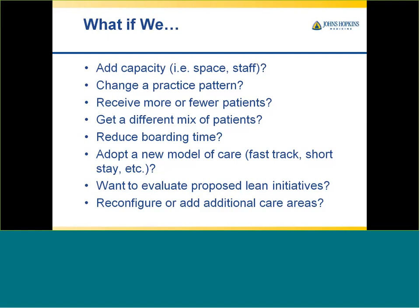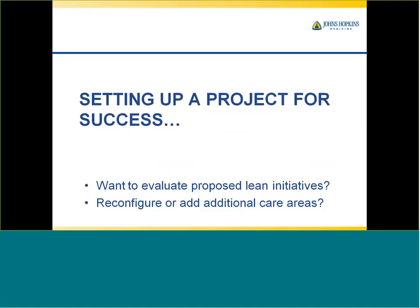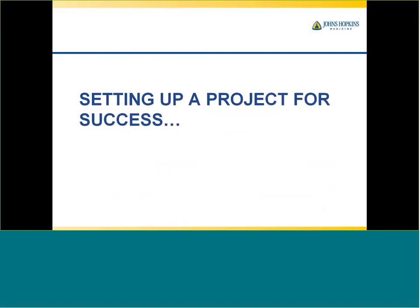Looking at new models of care, fast track models, short stay. Many of the projects we do look at lean initiatives, so trying to come up with different processes where we eliminate the non-value-added work. If we are able to do that, what kind of bang for our buck do we get? That allows us to leverage that with the executives and get buy-in for certain investments that might be needed in those areas. And finally, what if we were to reconfigure the ED in different settings?